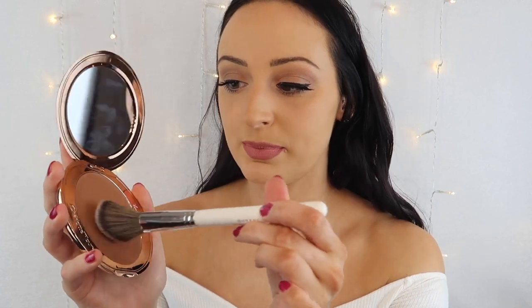I'm gonna be using my Morphe X Jaclyn Hill JH04 brush. I like that this is angled so it could give me a little bit of a contour too. So I'm just gonna dip this into here. It does look really dark. Now I'm debating if I should have gotten the medium color or if I should have gotten the tan, but we will see. I have high hopes.